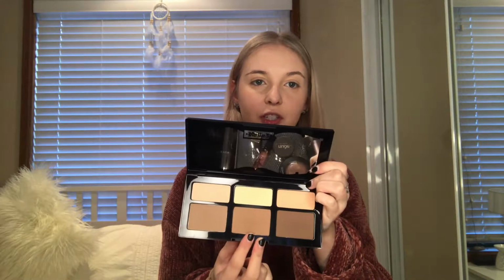So next I'm going to be just warming up my face a little bit. So I'll be using the Kat Von D Shade and Light Contour Palette, which is this one right here. And I'll be using this middle shade right here.